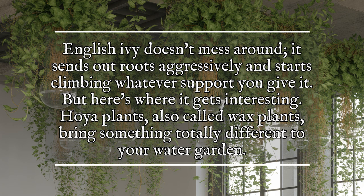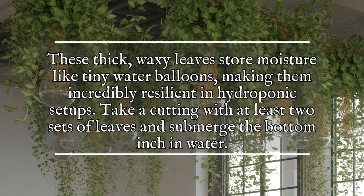Hoya plants, also called wax plants, bring something totally different to your water garden. These thick, waxy leaves store moisture like tiny water balloons, making them incredibly resilient in hydroponic setups.